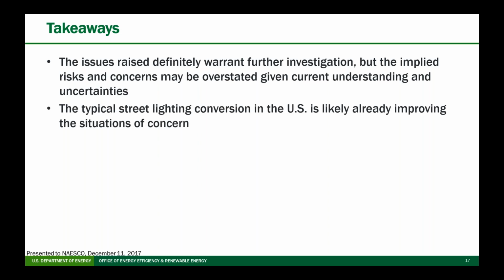There's good news here that the typical street lighting conversion in the US today is likely already improving the situations of concern. So typically we're seeing reduction in output and elimination of uplight. So these are addressing a lot of the issues that this presence of this light at night that has been kind of the subject of a lot of this concern.